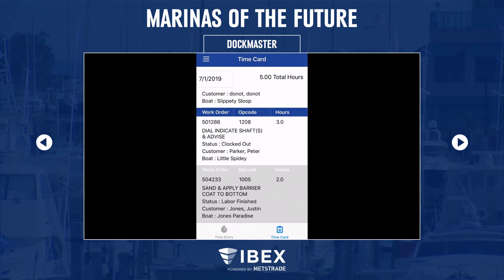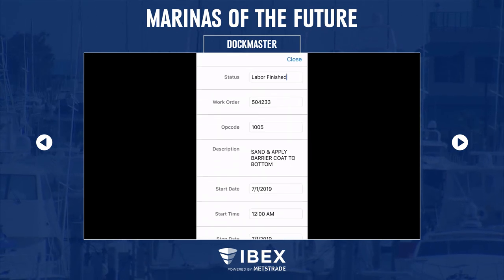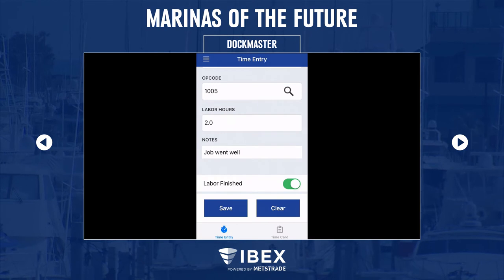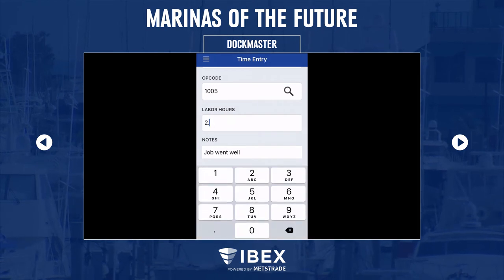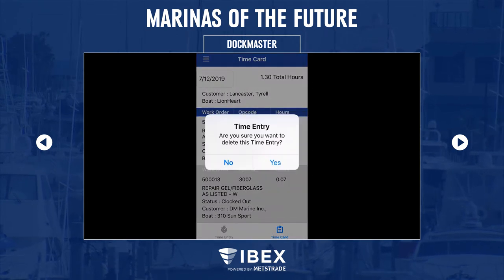The first view of the time card will be the current day. When Display Entry Detail is selected, all of the details for that time entry are displayed. When Edit Time Entry is selected, the date and time or labor hours and the notes for that time entry can be changed. When Delete Time Entry is selected, the entry can be removed completely.